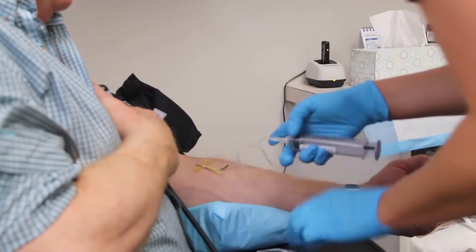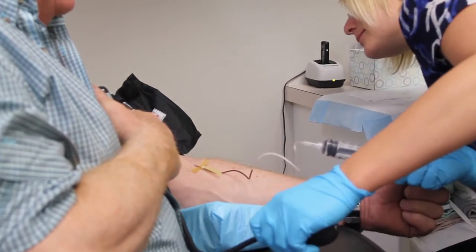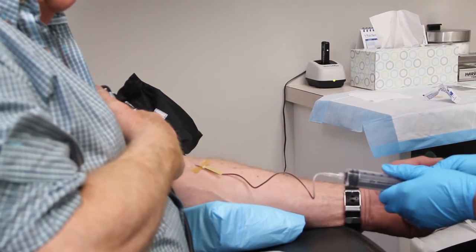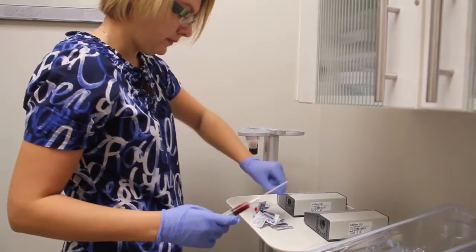We prepare it in a special container, we spin it in a centrifuge, and it automatically decants off the red blood cells, the platelet-poor plasma, and we are left with a platelet-rich fraction. We get about 10 cc's of platelet-rich plasma after this process.